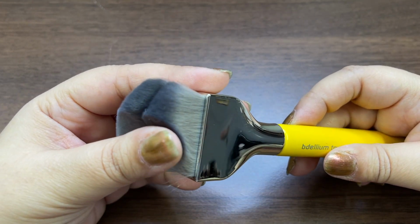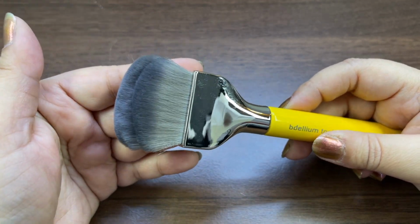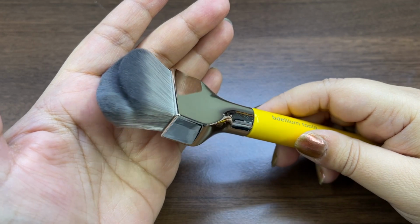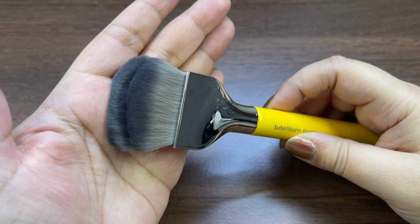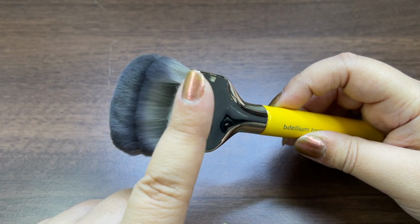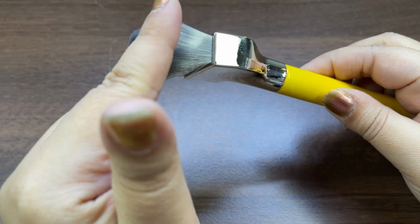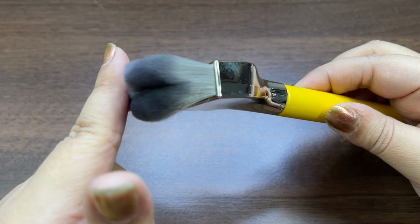It is extremely soft. I haven't used this brush, it's new to my collection, but why I wanted to feature this was that it's a one of a kind brush that I've never seen in my life. I haven't seen anything like this before. This is for face powders as well as for foundations. The smaller dome picks up the product, and when you apply it to your face like so, the larger dome, which is this one, blends out and buffs out the product for you automatically.